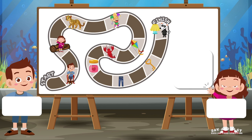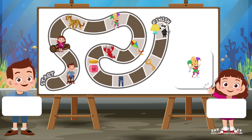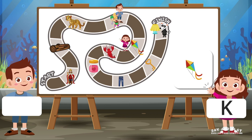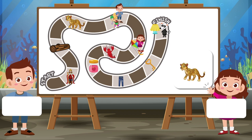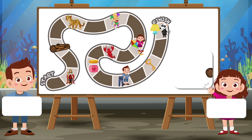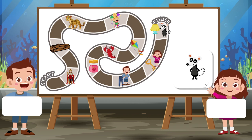Alex, let's go next. Alexis, please stop! This is a Joker picture and first letter is G. Great, Alex. Anne, let's go. Alexis, please stop! I go to the kite picture and the first letter K. Tell me, please, Alex. Alexis, please stop! This is a jeans picture and the first letter is G. Anne, let's go next. Alexis, please stop! This is a key picture and the first letter is K. Tell me, please, Alex. Alexis, please stop! This is a lemur picture and the first letter is L.